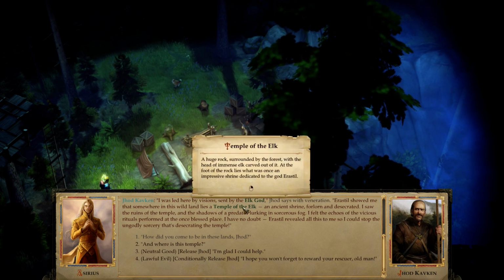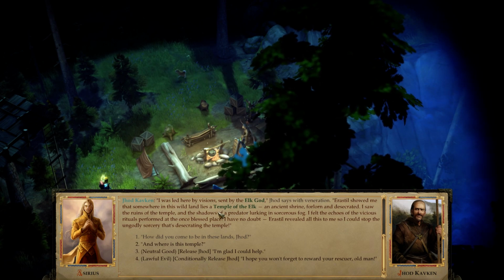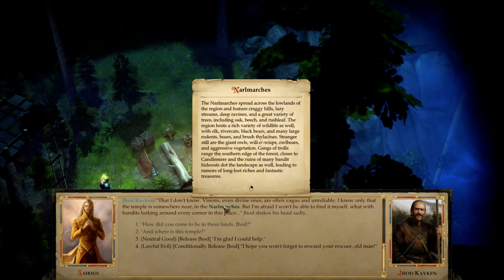Temple of the Elk: a huge rock surrounded by the forest with the head of an immense elk carved out of it. At the foot of the rock lies what was once an impressive shrine dedicated to the god Erastil. And where is this temple? "That I don't know. Visions, even divine ones, are often vague and unreliable. I know only that the temple is somewhere near, in the Gnarl Marches. But I'm afraid I won't be able to find it myself, what with bandits lurking around every corner in this place." Jihad shakes his head sadly.